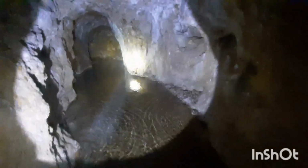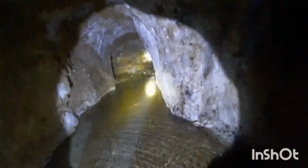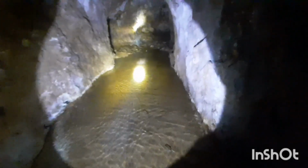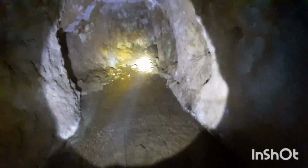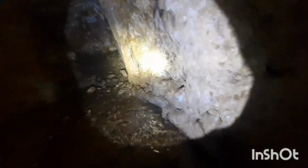So we're back into, as I was saying, we were in a stope before, but this is more the traditional mine shape. I can see that we've got 2 lines of rail. There's the track down on the ground here. Oh, I thought it might have gone further, but it seems we've come to an end here.